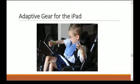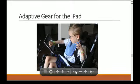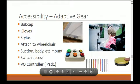Okay, so now we're going to talk about adaptive gear. This has revolutionized the iPad even further and made it more customizable, and it's made it even more accessible and enjoyable for everyone to use. I really like how Apple has been really great about this, with third-party companies making this stuff. So here are some iPad accessories that make the iPad a whole lot easier for many to use.